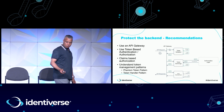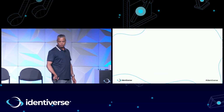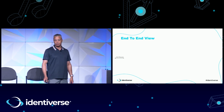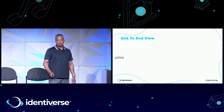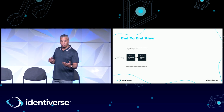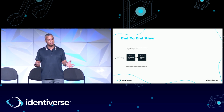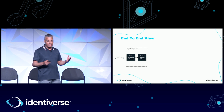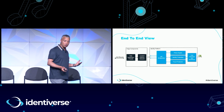Okay, I was hitting the wrong button, sorry. Okay, so as an architect, you always have to have a splashy picture that gives you that end-to-end view. Just bringing everything together, when an auth request comes in, it hits those edge gateway components, it hits your WAF and your content delivery network, and then there's an interaction with your identity platform.